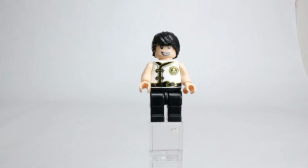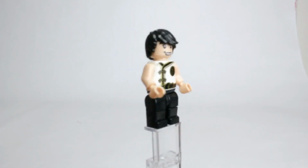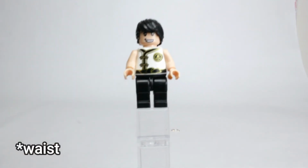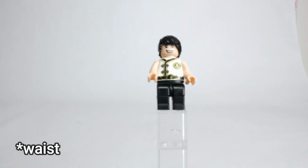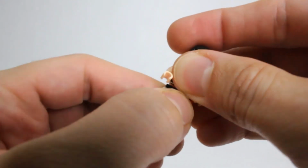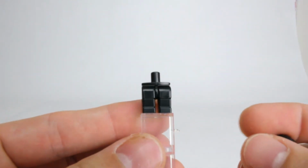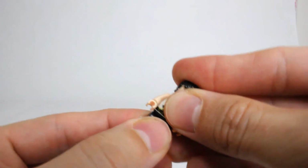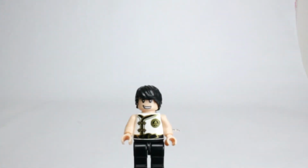You may have noticed in the speed build that I had quite a few problems with the minifigures in this set. This guy didn't have a torso. I was supposed to get another red torso piece for him. So that's why in the video he is just an upper body and legs. I did find an extra torso piece in my spare parts, so I was able to complete him. It's black, like I said, it's supposed to be red.